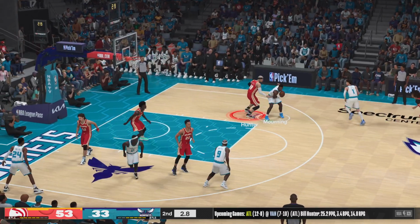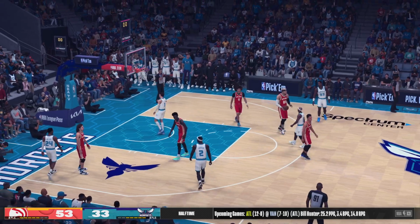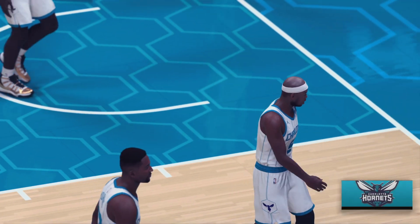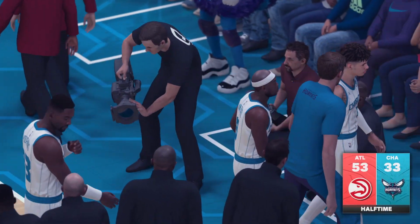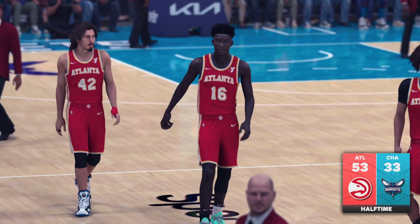Pass to Mourning. Over Hunter, and that's not gonna go. A dominating first half of play, and so far it hasn't been close. Hawks ahead, just dominating this one. And we'll be back with you shortly.